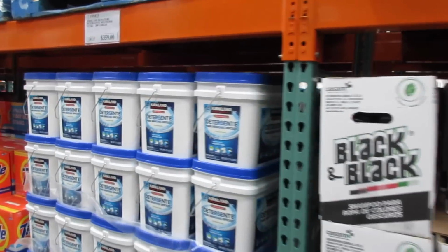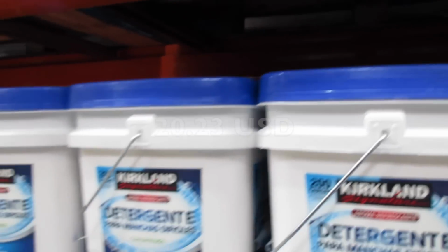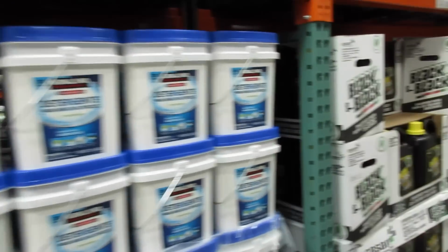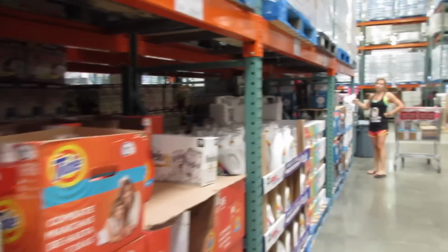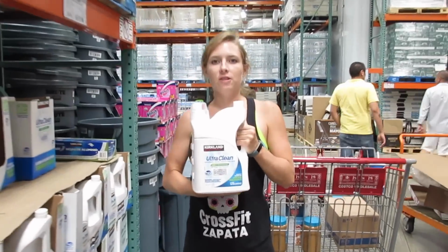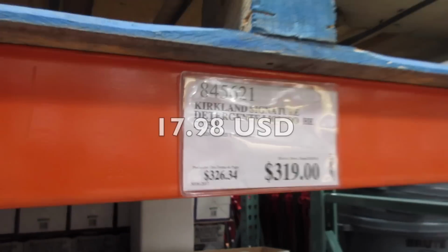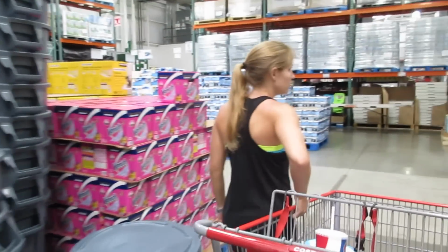They have the Kirkland brand over here. Kirkland, 12.7 kilos, 359. This is the powder, I believe. And this is Tide. Seems really expensive, 495 pesos. But if you watch the Mega video that we put up, we kind of talked about paying more for brands from the United States. I think that's exactly what you're doing here at Costco. I found Kirkland brand laundry detergent, 126 loads, 319 pesos. So okay, that doesn't seem bad, but I feel like if you went to Mega and got the Mexican brand, it would be way cheaper, but you guys tell us.